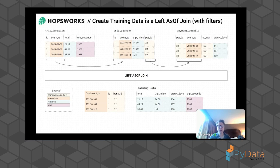And we're doing a left join, but it's also an as of join. So if we take, for example, row 3 here, the 14th of January, 2021, it's going to take the feature value which is closest to it, but not later. So it's going to be the closest, but the same day or earlier, which is this row here. And this row here has a trip miles value of null. Now, it's a left join, so we're still going to include that in our training data at the bottom. And then we're pulling in another feature. This is expiry days using a nested left join.